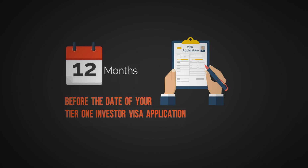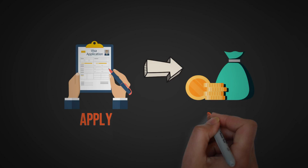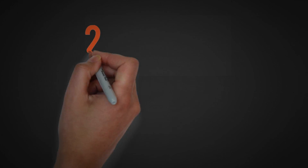Now, the rules don't require you to invest first and then apply. You can apply without having first made the investment, and in fact, the best approach is exactly that, is to apply first and then make the investment. That way you'll have confirmation or clearance from UKVI that your investment is to be treated as an eligible one.